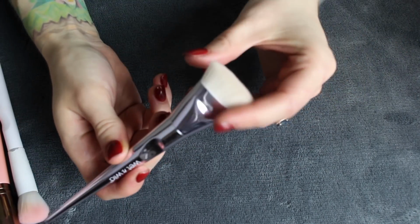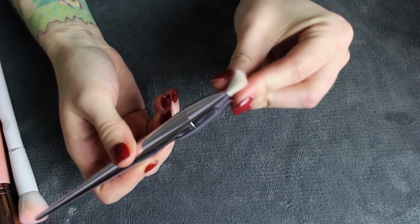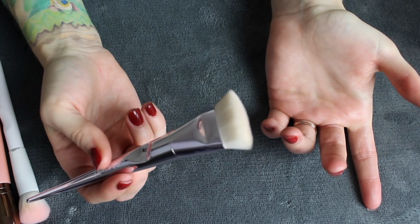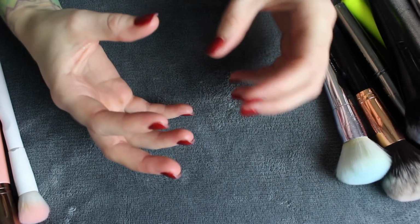And this is also a Wet n Wild one. This is another one I just never really got use out of. It's dense, it's flat. I just don't really find myself using this brush, so I'm gonna go ahead and pass this one along. Now we're gonna move on to my big fluffy face brushes.